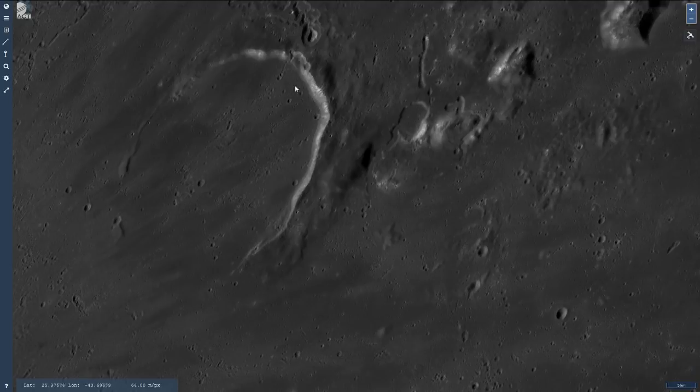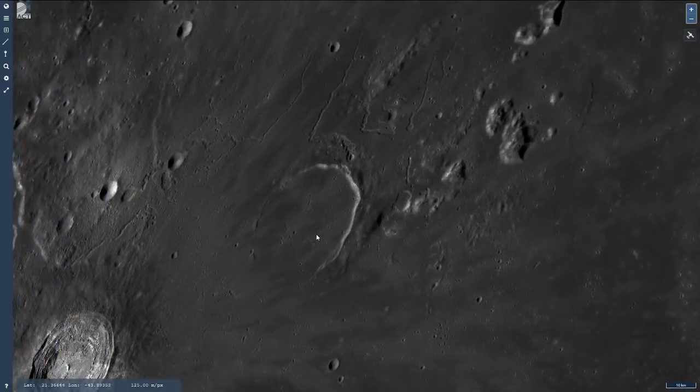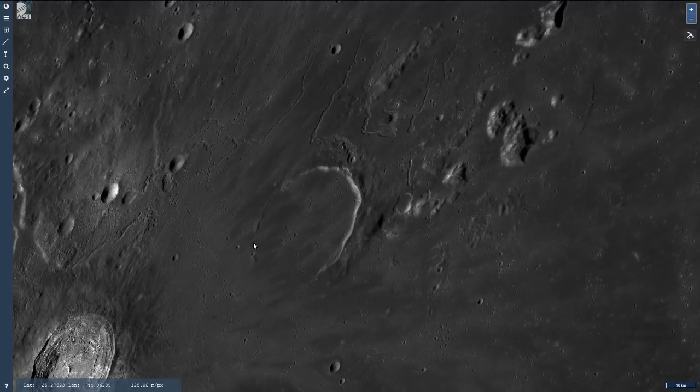But this here is an old crater, and it was filled in because lava overflowed its rim and filled this crater in, see? And that is, again, part of the chronology, how we study the order in which things happened on the moon.